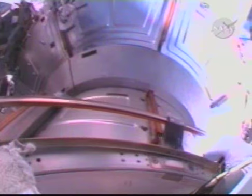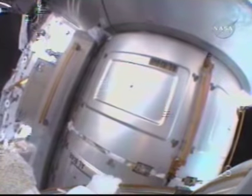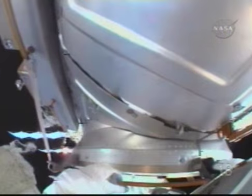This is a good view from Steve Swanson's helmet camera. As you can see, just making his way out of the crew lock of the Quest airlock. Space Shuttle Discovery is docked to the space station, just crossing from orbital night to orbital day as they cross over the southern Pacific Ocean. Copy that, it's in work, thanks.